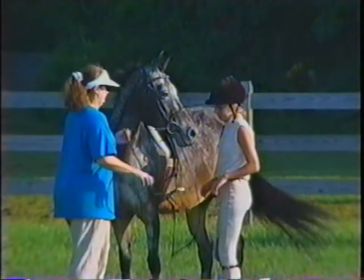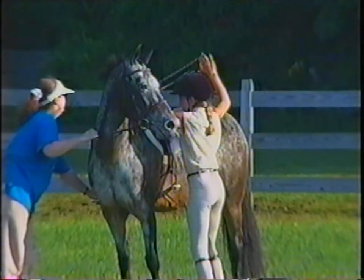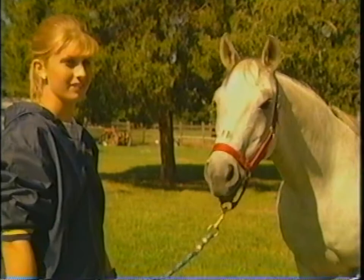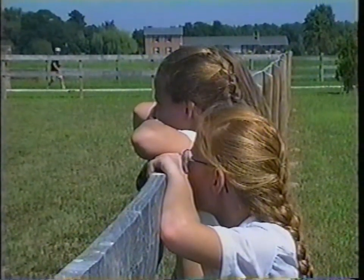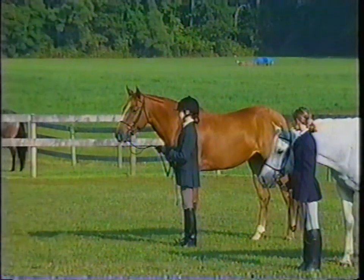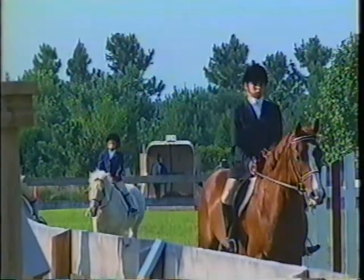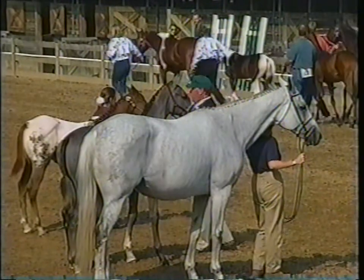Once you've learned to ride and care for a horse, you have a safe home, and have established a budget for your horse's upkeep, now it's time for the fun part. Finding the perfect horse for you. What kind of horse would be right for you? Get out and see a lot of horses. Horse shows are a good place to start. It's a wonderful place to see many breeds and colors of horses.